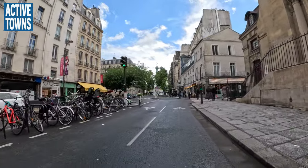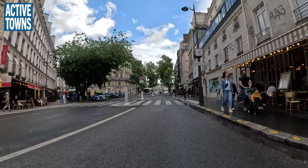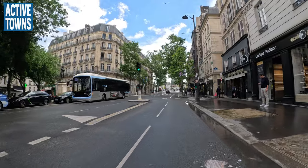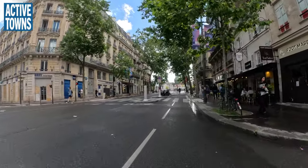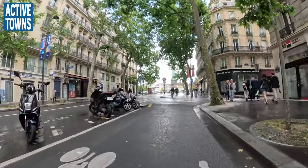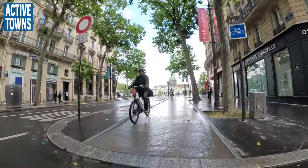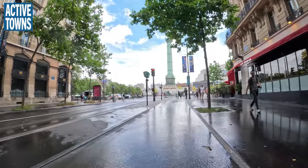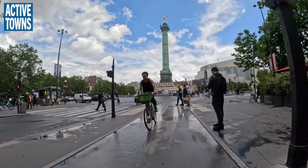Okay, we're coming up to one of the monster roundabout areas. This is the Place de Bastille. In my estimation, this has been one of the worst traffic sewer areas. Let's check it out and see if it's been improved. I'm seeing at the moment a lot of people on bikes, but yeah, it looks like we're just waiting for the cars to go.